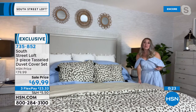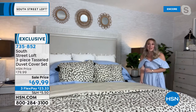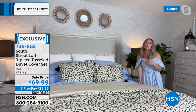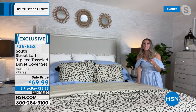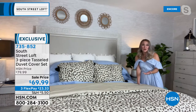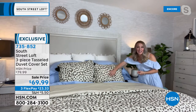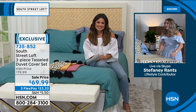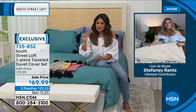You should also be pleasantly surprised that you aren't necessarily breaking the bank when you select pieces from South Street Loft. You're getting the quality that you want. This is our proprietary brand, so we really do have a lot of buying power. That's why you will also enjoy the more affordable prices, but amazing style and fabrications. You're going to have so much fun restocking that linen closet with all of your favorite choices. I love that it's all exclusive as well.